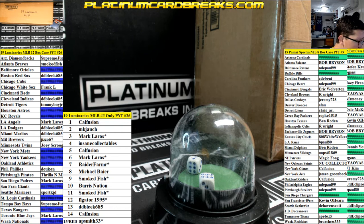2019 Origins Football and Spectra double case filler. Everyone gets 4 random serial numbers for the teams and a green only. Monster teams for 2 cases. 1 non-number spot. 26 spots. You ready for this? $54 double caser. $54 on a double case filler, guys.